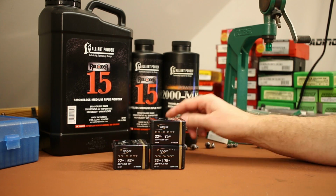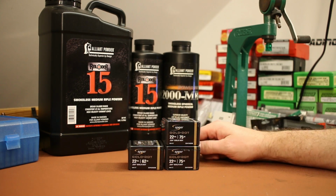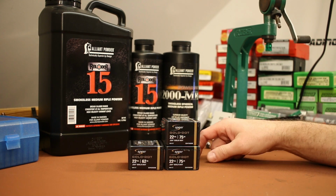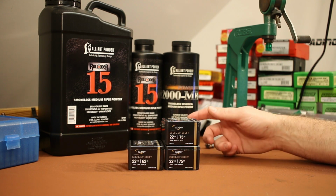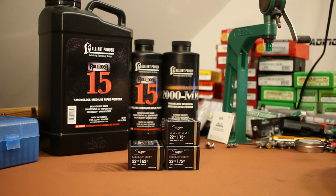So there's one more 22 caliber offering. I've tried the 62 and the 75. There's also a 55 grainer. I'm not going to be shooting that one, but those of you who maybe have slower twist barrels, or just prefer a 55 grain weight, they're out there, and I've got high confidence that they would be good shooters as well.